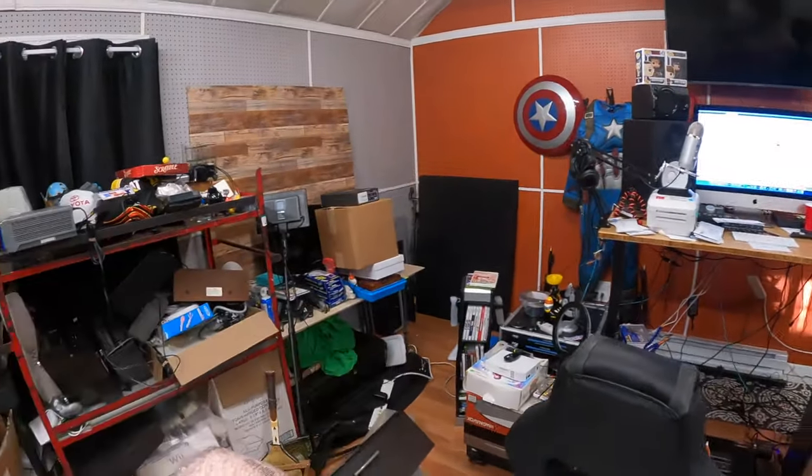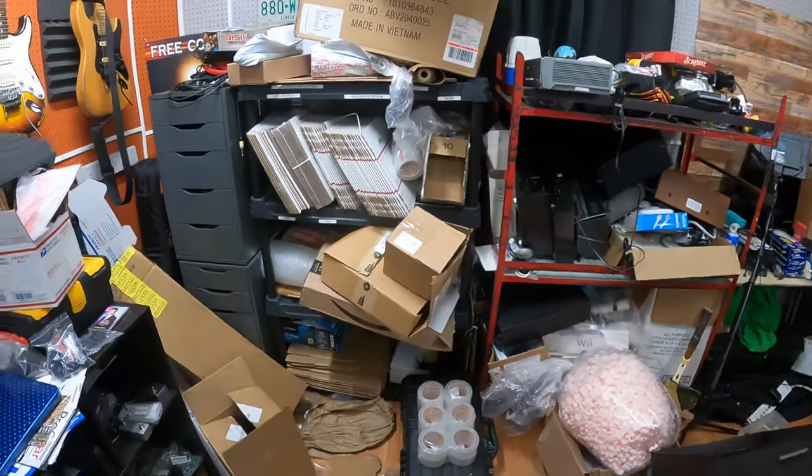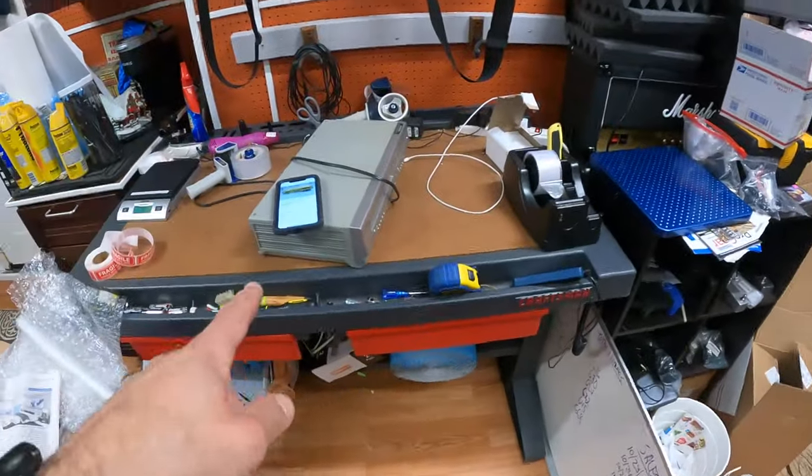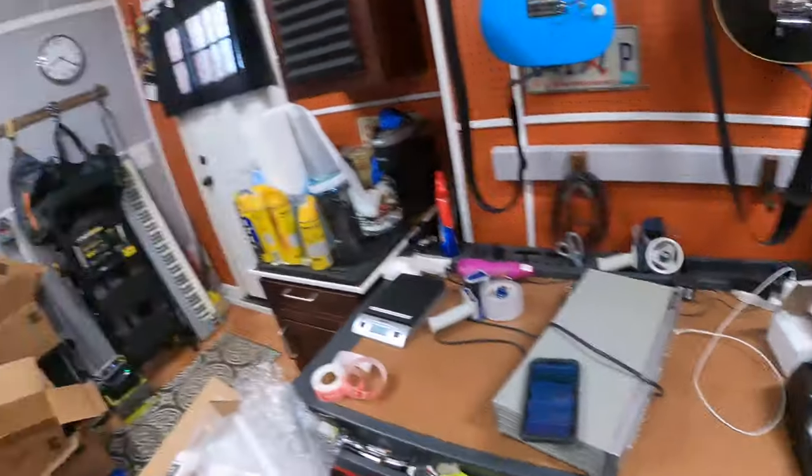That shelving unit is gone. And today, all the packing stuff is going to go, as well as my packing table and the printer and label maker and all that stuff. So let's show you those orders, and I've got to get back to work.